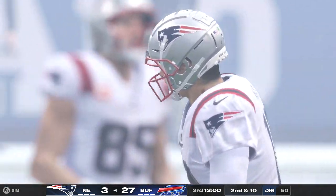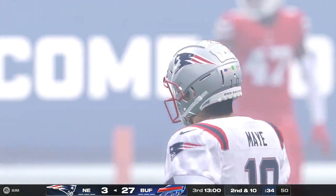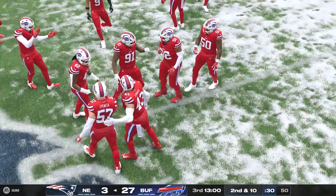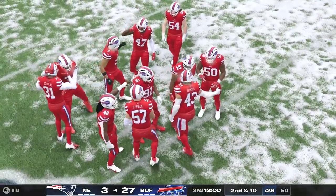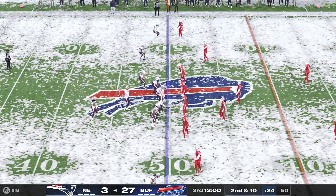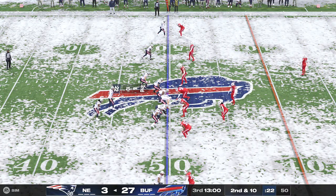Initially, a nice job by the receiver. He actually was open downfield. He was able to get behind the defense, but the window closed up so quickly they couldn't get the ball to him. Prevents the big play. They'll try again here. Second and 10.